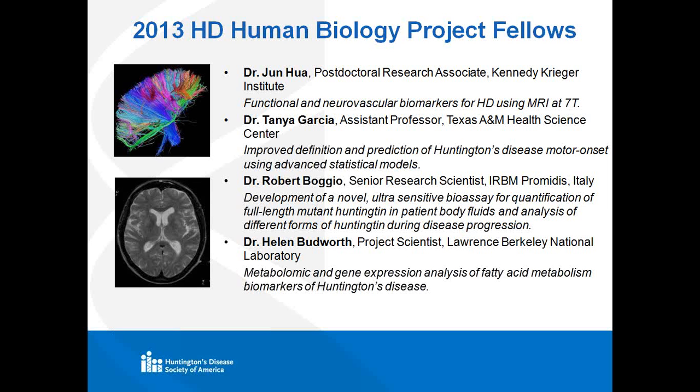And finally, our 4th recipient is Dr. Helen Budworth. She's a scientist at Lawrence Berkeley National Laboratories. And she's working with Dr. Cynthia McMurray and collaborating with, I believe it's Johns Hopkins, to look at a metabolic gene expression analysis of fatty acid markers in the periphery or the blood of Huntington's disease patients. This is another effort to try to get at a peripheral biomarker that's accessible and could help us better understand HD biology. So we're very excited about these projects, and we expect them to all be starting by the end of this calendar year.